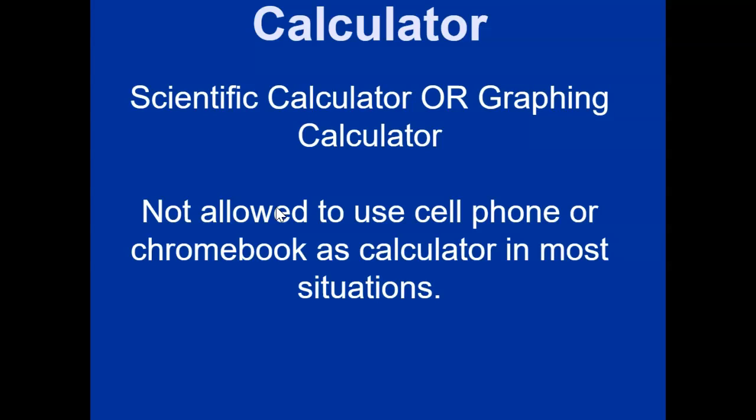Calculators. Scientific calculators or graphing calculators are necessary for this course. You will not be allowed to use any kind of electronic device as a calculator when seated in person, so it is highly encouraged that you purchase a calculator if you do not have a scientific or graphing. You do not have to have a graphing, but you do need to have a scientific.